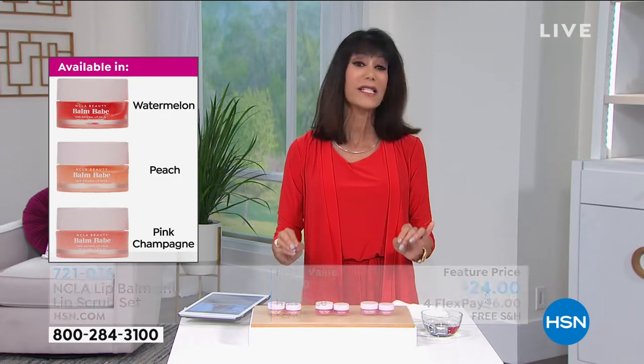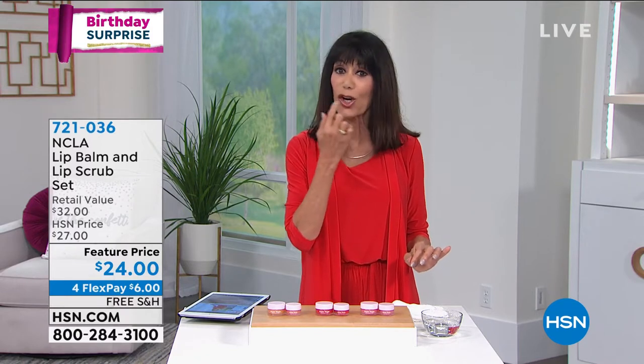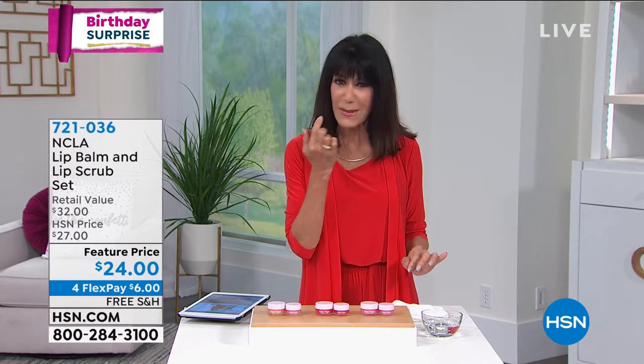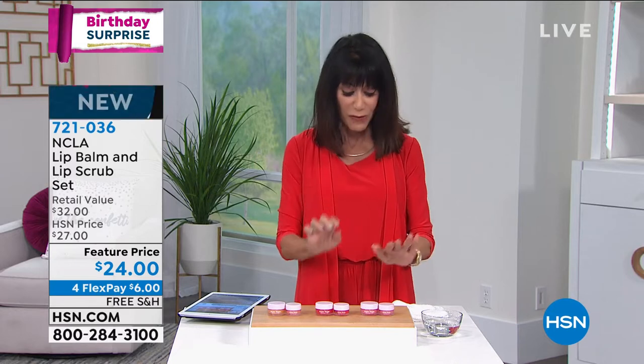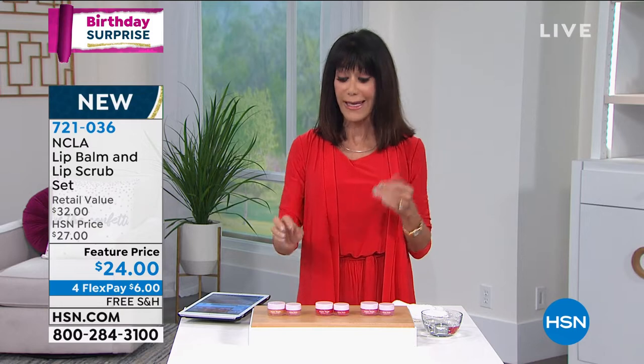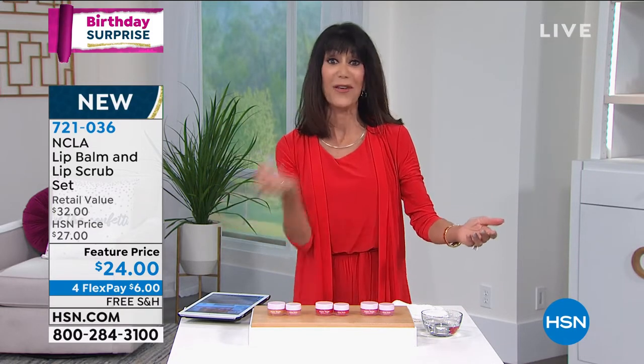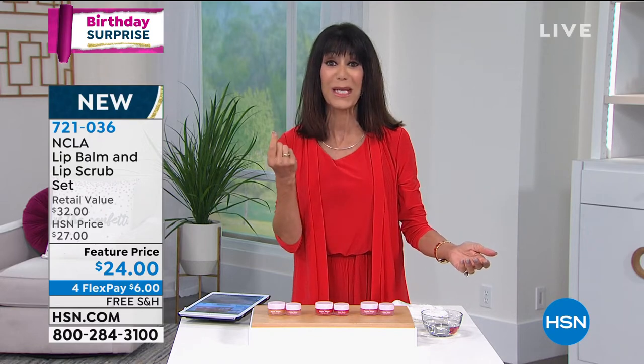And the coolest thing about this is that it is going to allow you the opportunity to remove that top layer of dead cells on your lips, everything that's drying out your lips. You follow up with a little bit of the balm, which gives you a beautiful smooth look. I keep it right next to my toothbrush, and that way every time I'm brushing my teeth I am exfoliating my lips at the same time.